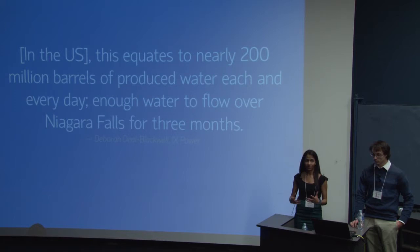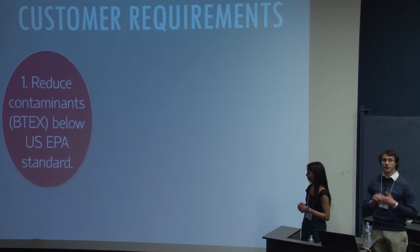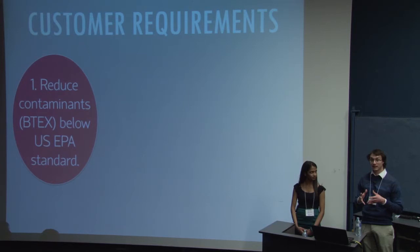When looking at a product specifically for the oil production industry, we really wanted to take a look at the customer requirements from their perspective. So what's the most important to industry? Well, first is reducing the contaminant levels below the United States Environmental Protection Agency standards.